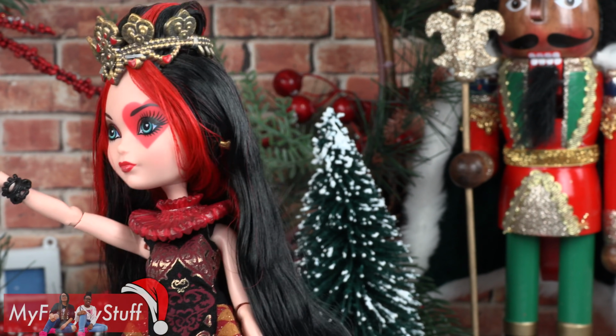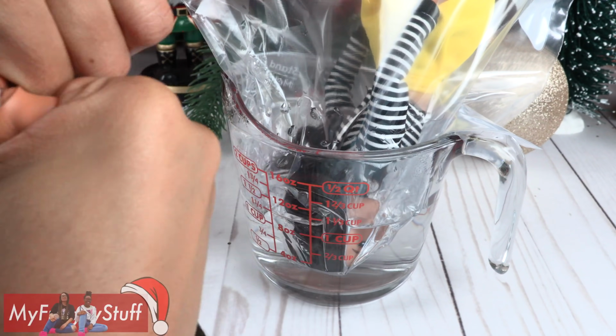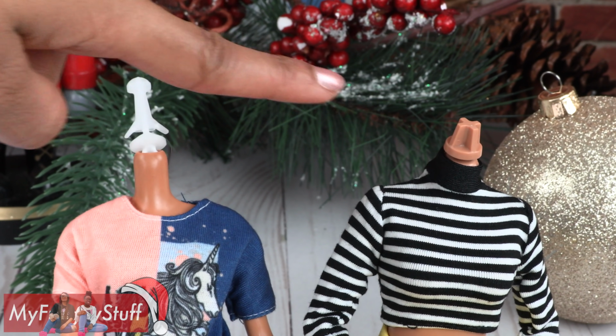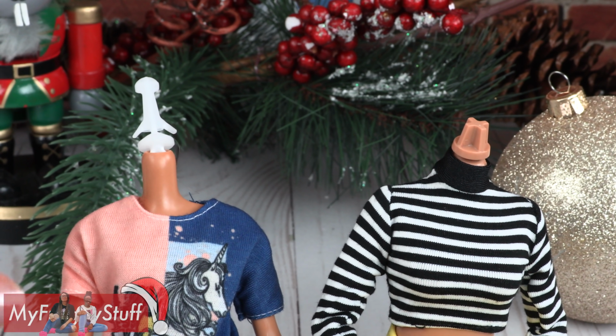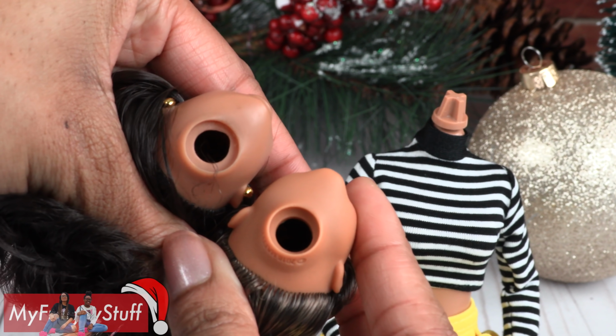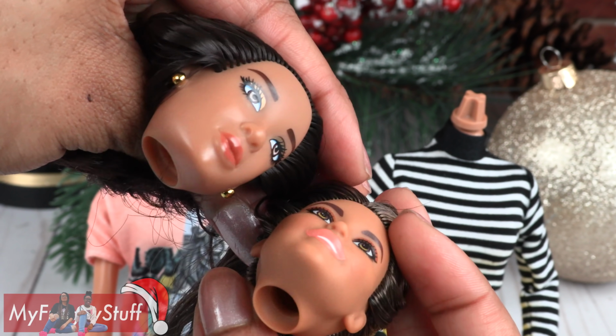Off with their heads. They have different neck pegs, and I highly recommend softening the head before removing. And underneath, they look pretty similar. The Fresh Dolls is a little bit smaller.